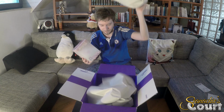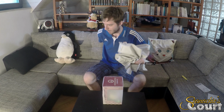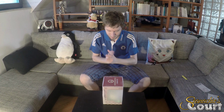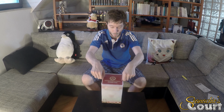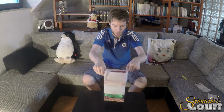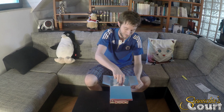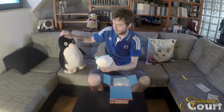Oh my god. Okay, so let's go to the moment of truth. Ages 4 plus. Hey, I'm old enough to play with it. PACHIMARI-san! Oh, arigato gozaimasu! Now my Linux penguin has a friend.